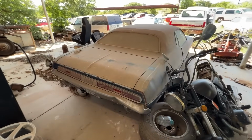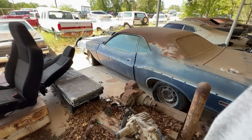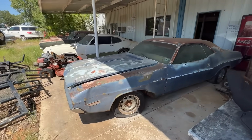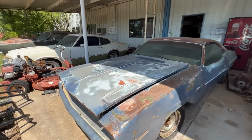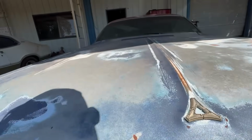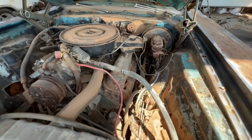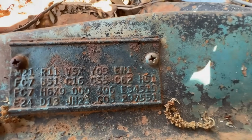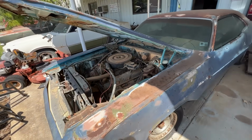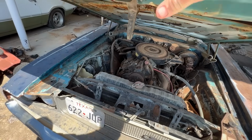Oh, that's not too bad. Just a bumper ding. This one's been sheltered. She is pretty nice, pretty straight for the most part. I see he's already got the hood up. Let's see if I can. There you go. Oh, we still got a tag. Small block. AC car. I love it. I love it. I like blue on blue.